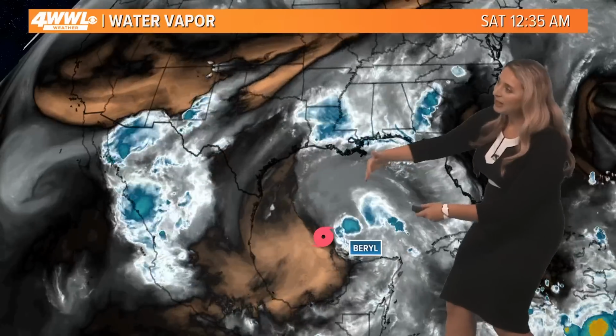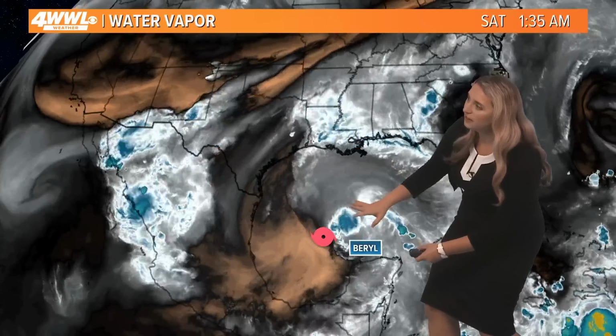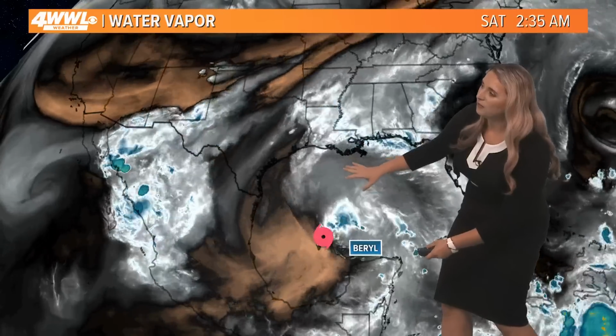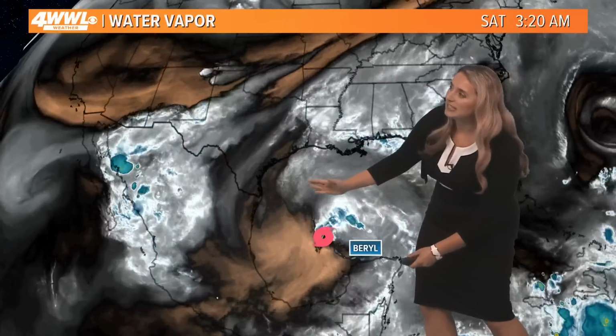So let's get right into the tropics. This is Tropical Storm Beryl. It is encountering some drier air, helping to weaken it. Also some shear is sending those clouds all across the Gulf Coast, or the Gulf of Mexico, even seeing some clouds getting into our part of the Gulf. But it is moving into Texas.